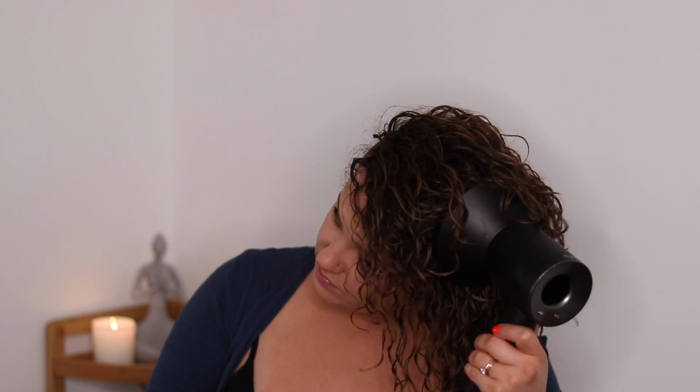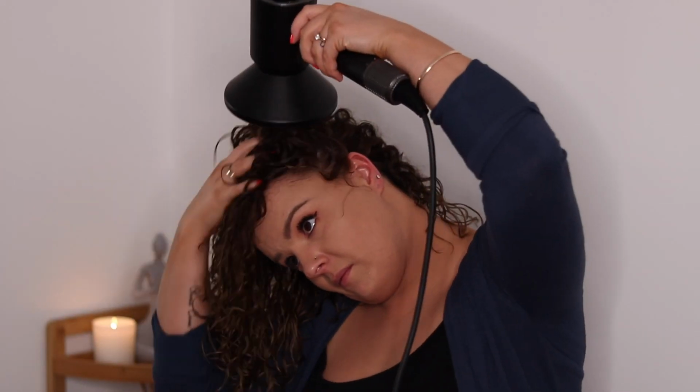Once our roots are done, we can start to move on to the lengths of our hair. I usually alternate between holding the hair dried underneath and blowing directly onto the lengths of my hair, as well as cupping my hair into the diffuser bowl and lifting up towards my scalp. You can also see here that I am using the diffuser on my roots and in part of my lengths to give it a little bit of a zhuzh. This helps to create that little bit of functional frizz to give me that volume that I'm after when we are fully dry.